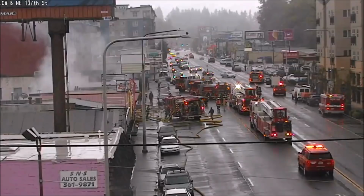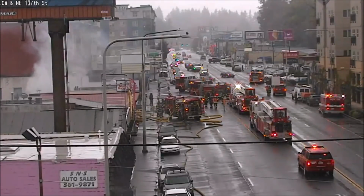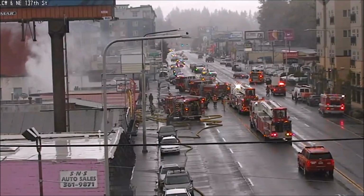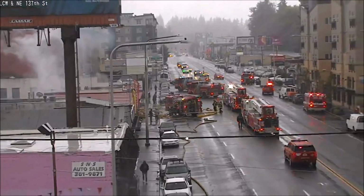This is Lake City Command. Command posted at the back of Staff 10, plugging directly across the street on the Alpha Delta corner. Natural ventilation at this time. We've got water supply established and a redundant supply.